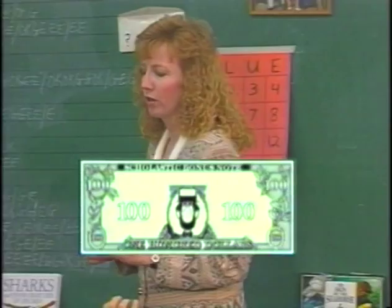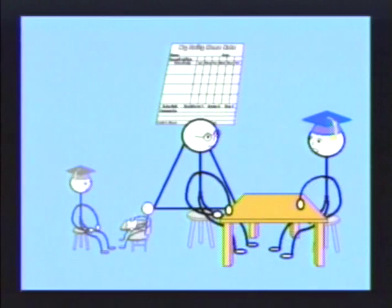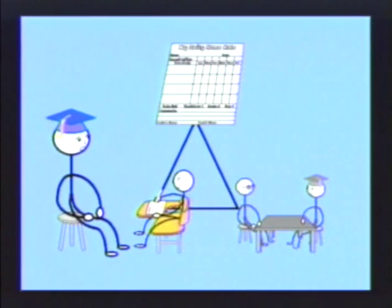If these two requirements are met, then you can begin preparations as shown in this diagram to implement home notes. First, design a simple home note form. Second, meet with the student's parents to confirm cooperation. Then, explain the home note system to the student. Let's examine each in detail.